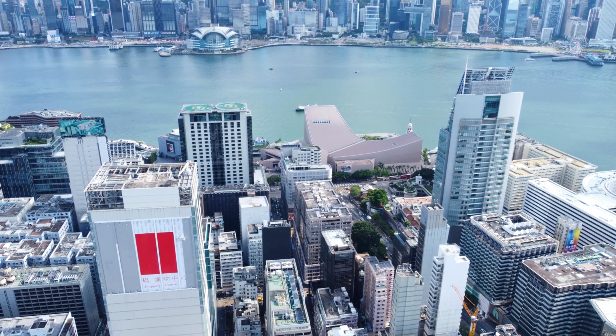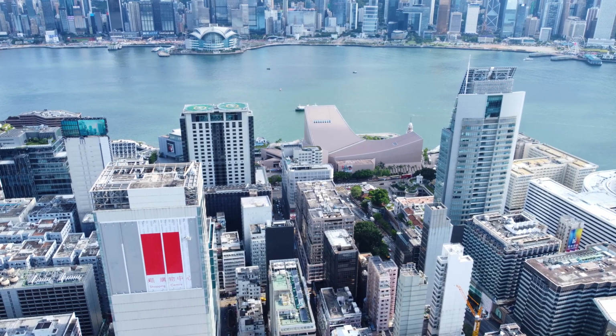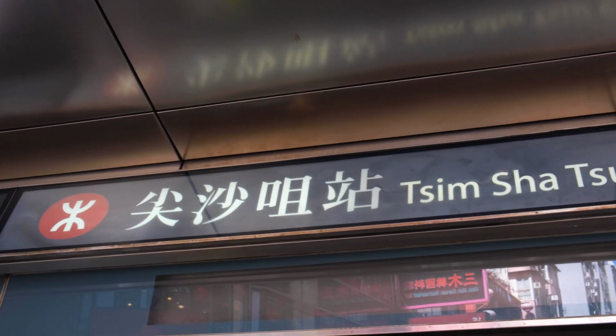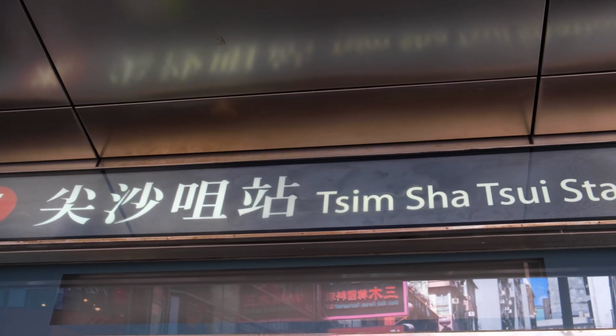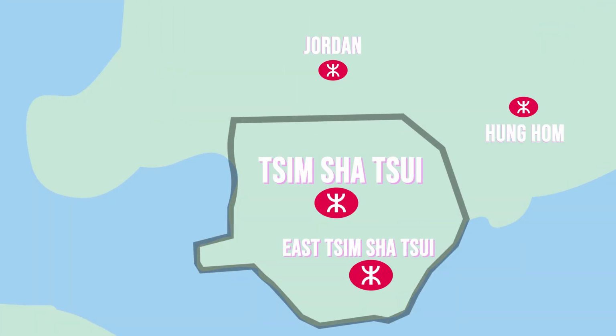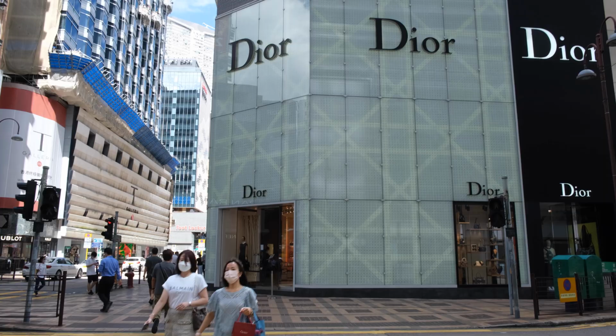Tsim Sha Tsui, or simply TST as it is often abbreviated, has for decades been one of Hong Kong's premier commercial and tourist hubs, with myriad things to see, do and eat. This effervescent neighbourhood on the southern tip of the Kowloon Peninsula boasts a wealth of mid and high-end shopping opportunities.